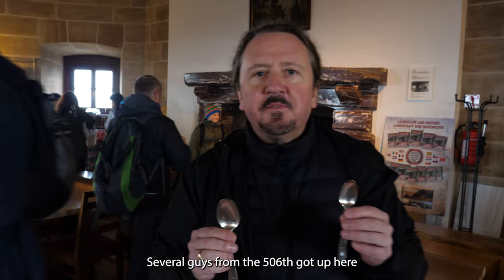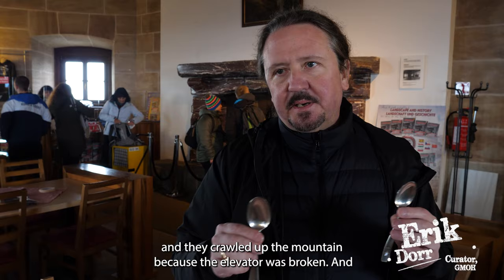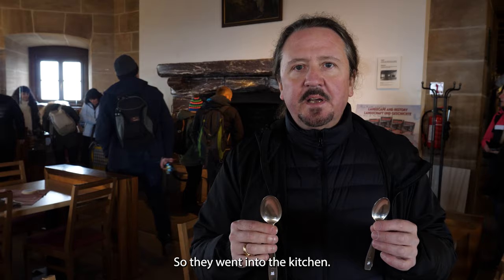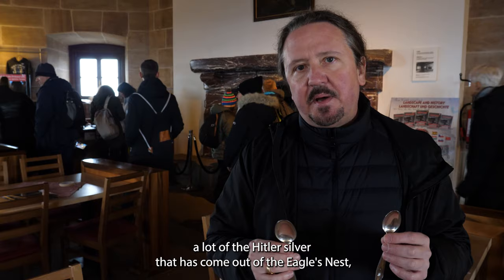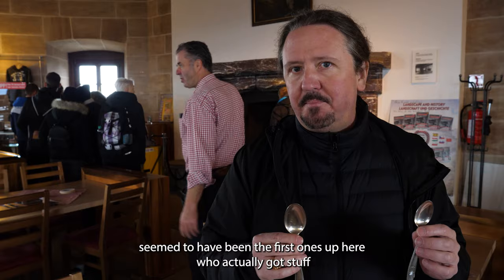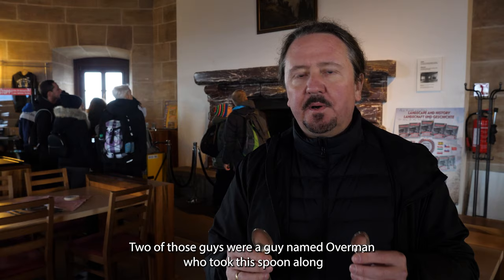Several guys from the 506 got up here and they crawled up the mountain because the elevator was broken, and probably the first thing they were looking for was Hitler's silver because they had heard about it. So they went into the kitchen, and in my experience as someone who's handled a lot of the Hitler silver that's come out of the Eagle's Nest, most of the truly attributed pieces came from C Company 506. C Company 506 seemed to have been the first ones up here who actually got stuff, along with the French 2nd Armor.